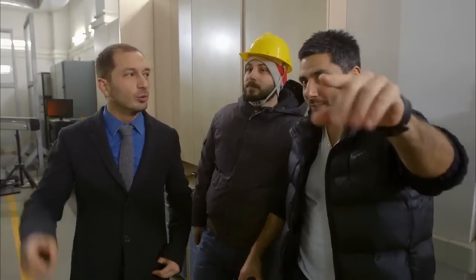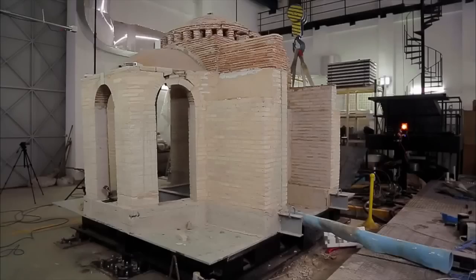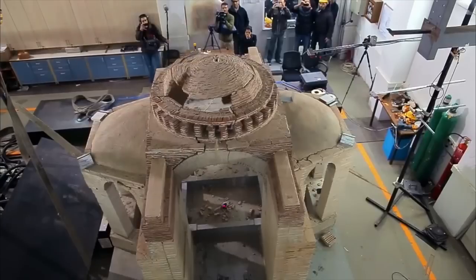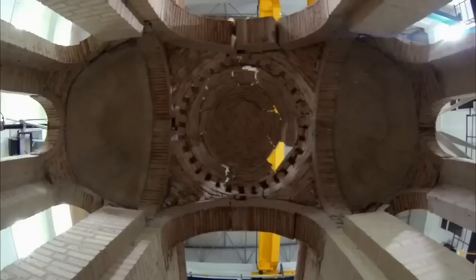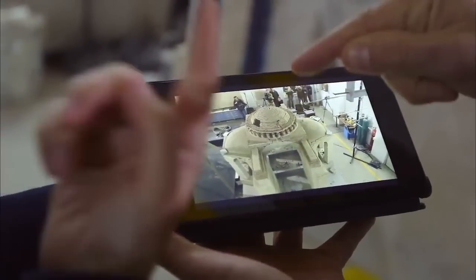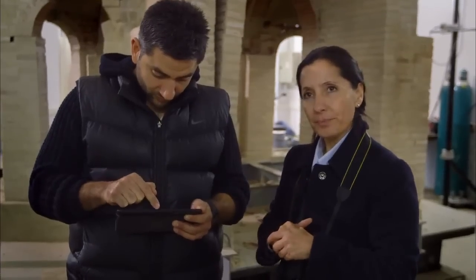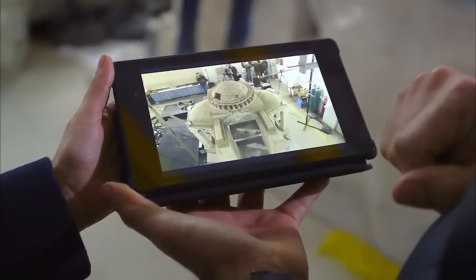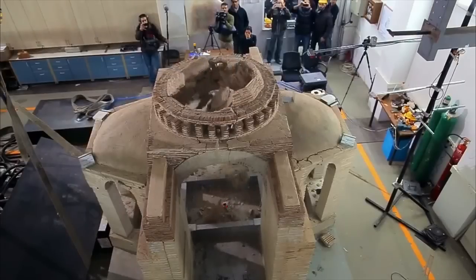With everyone's eyes on the semi-domes and arches, nobody anticipates what happens next. The great dome comes crashing down. I'm a little bit surprised now, because I would have expected the main arch to go, and then instead of the main arches, the main dome went.